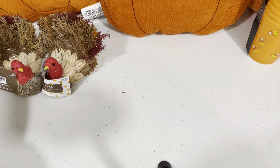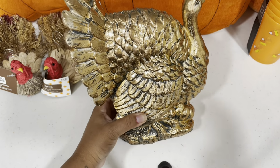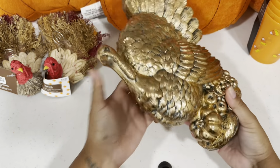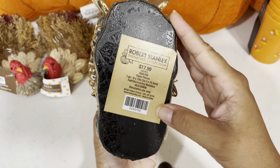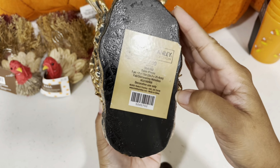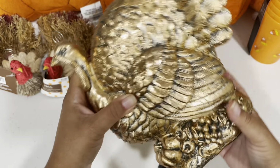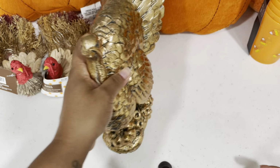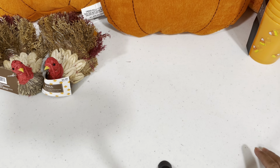And then I found this cutie for my Thanksgiving little display. She's a beaut. She's not heavy, and I don't know if she's made out of resin or what she's made out of. But $17.99, of course, it was 40% off. And she's like a bronze. She looks more gold on here, but more like a bronze, rose gold, copper, whatever it's called.